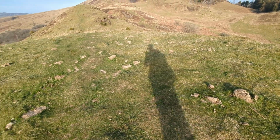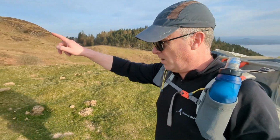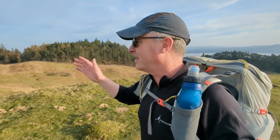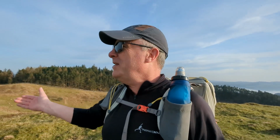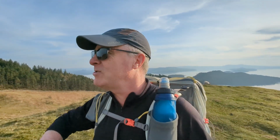Oh, so this is another spot here. A wee bit more lumpy, I'm not so sure about this one. There is a third one, just another 100 yards away. We'll go and check that out as well, and then at least I know I've looked at all possible options. I was a bit concerned about the wind up here, but no, it's dead at the moment, absolutely dead. But it is notoriously windy going over this ridge.